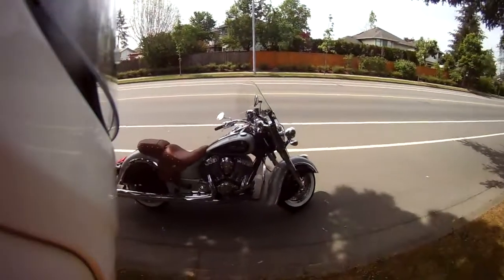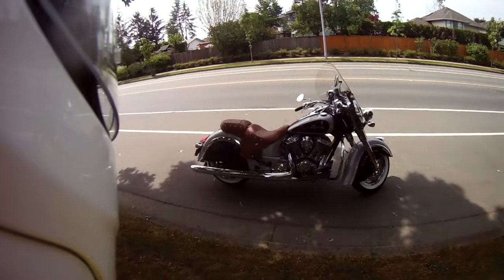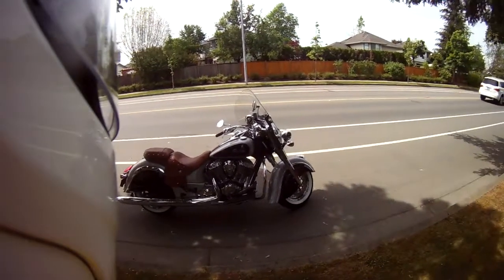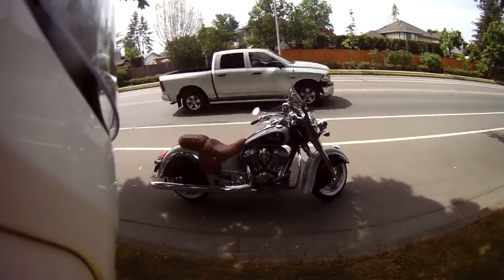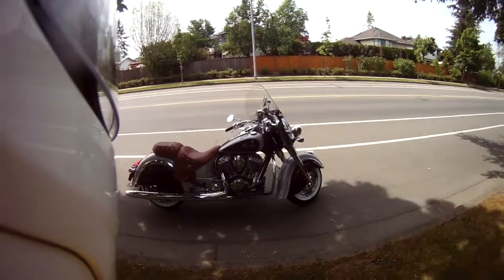So I really appreciated the dealership allowing me to take it out today. We just came to check out their dealership. They've moved to a new location. They're still getting things set up. They had a barbecue today with hamburgers and smokies, so we really enjoyed that.